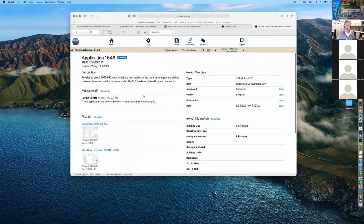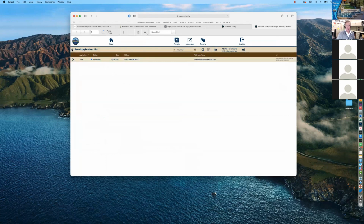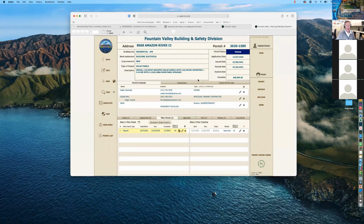So they come over here, and at this point it's still an application. You can see it says application number 1648. If it's incomplete, the permit tech sends it back and says fix A, B, C, and D. And if not, they accept it into the permit system, where it becomes a permit like this, right? And now once it's in this state, it gets a project number and permit number. It can actually be distributed out for plan check. Okay. So that's kind of how a customer gets plans in.